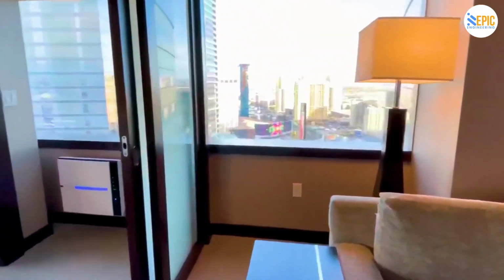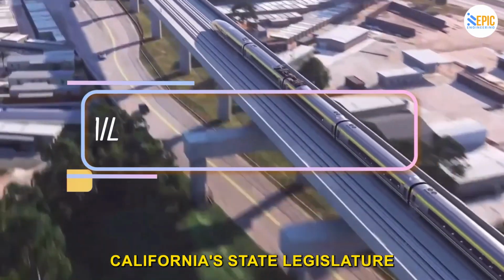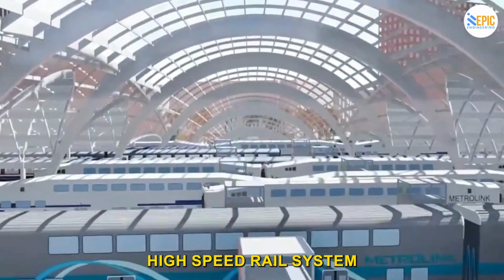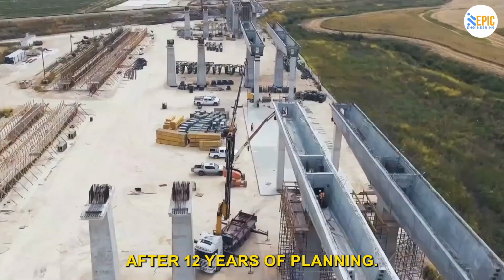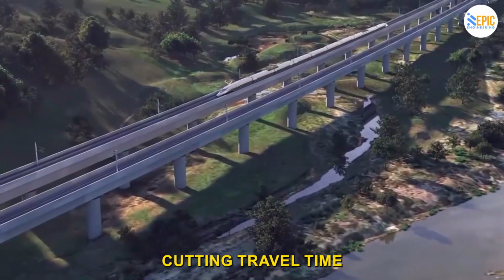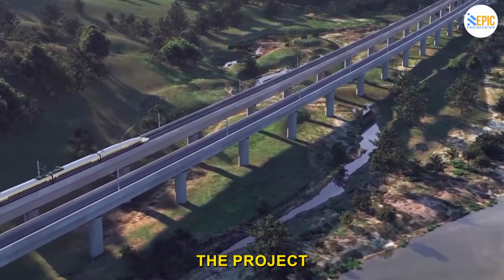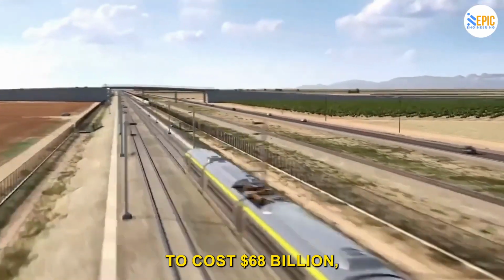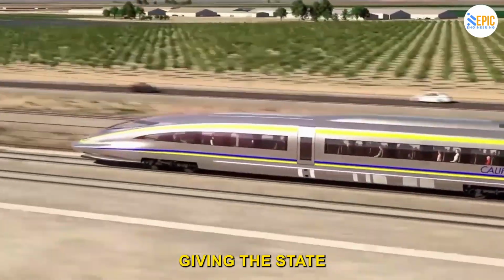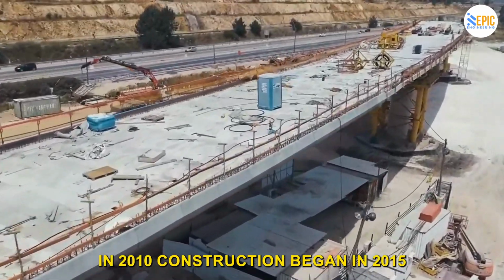In 2008, California high-speed rail was ranked first. California's state legislature and residents approved plans to build the California high-speed rail system. After 12 years of planning, the bullet train was supposed to run from the Bay Area to Southern California, cutting travel time between major cities like San Francisco and Los Angeles. The project was originally estimated to cost $68 billion, but the White House ended up giving the state a little more than $6 billion to help fund it in 2010.